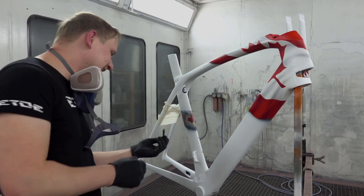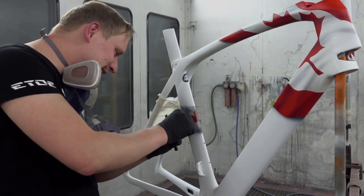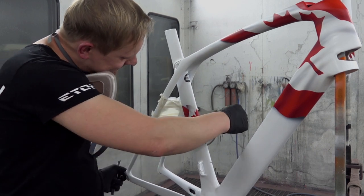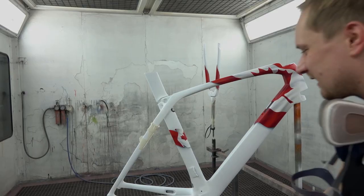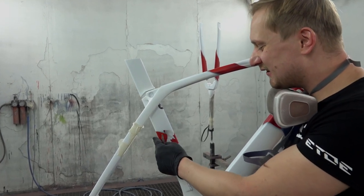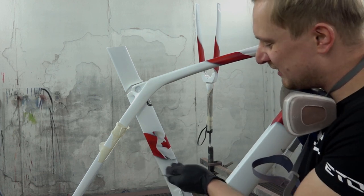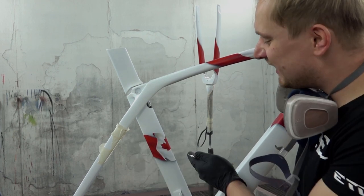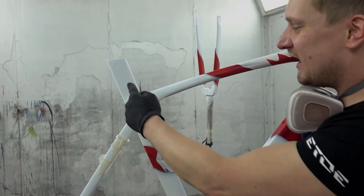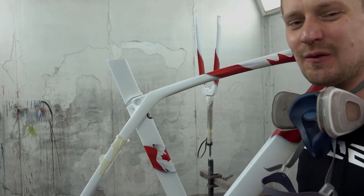And there it is, the Canadian flag. Let's remove the masking tape and let's check out if it looks good. Here you can see the two tones of red, the light red and also the darker red, and the two gray tones, the darker gray for the shadow underneath the flag and the light gray for the waving in the flag. What I will do now is I will add some more maple leaves to the C-tube and also the Trek logo on the down tube.